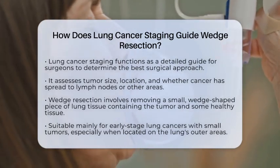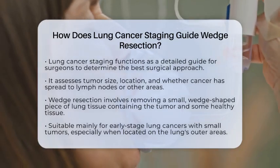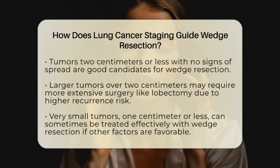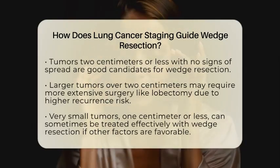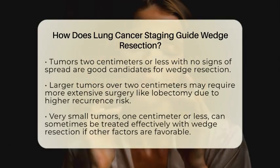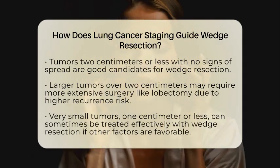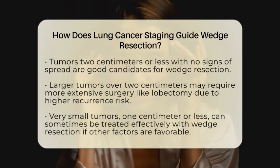For tumors larger than 2 centimeters, the risk of the cancer coming back locally increases if only a wedge is removed. In such cases, more extensive surgeries like lobectomy, which removes an entire lobe of the lung, might be better. When the tumor is very small, 1 centimeter or less, wedge resection can sometimes offer survival rates similar to more extensive surgeries, especially if other favorable factors are present.